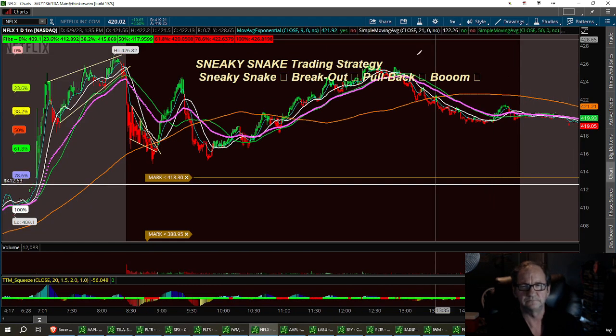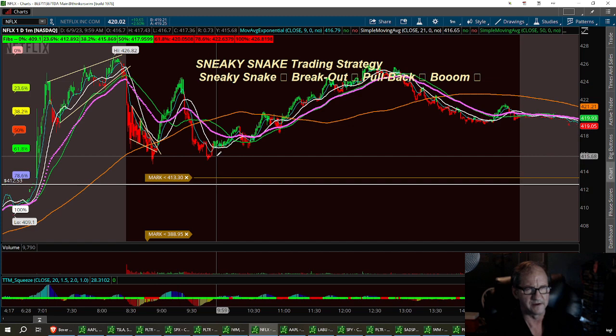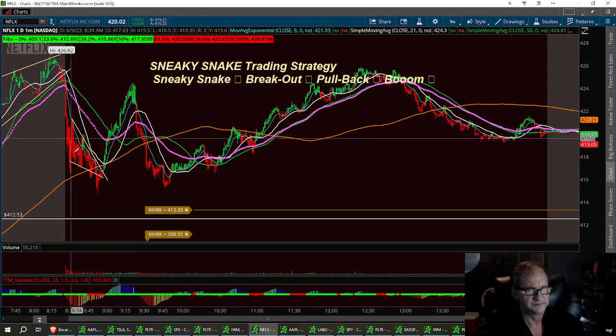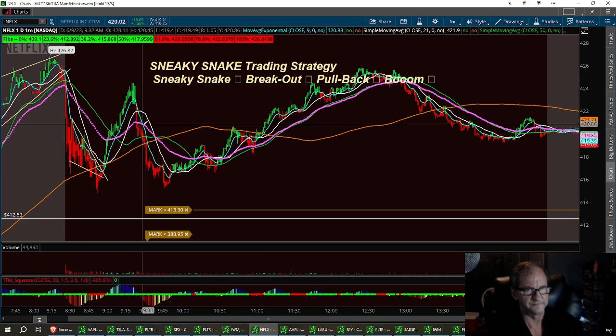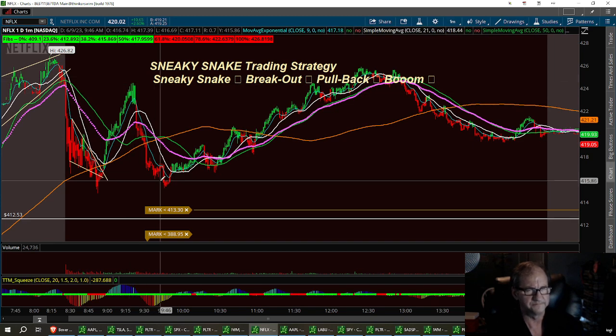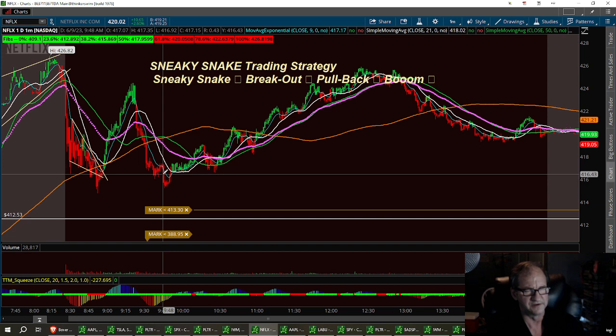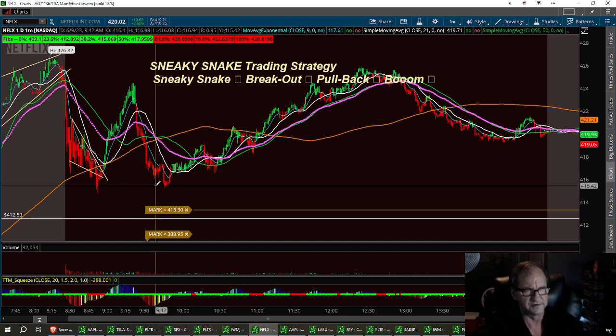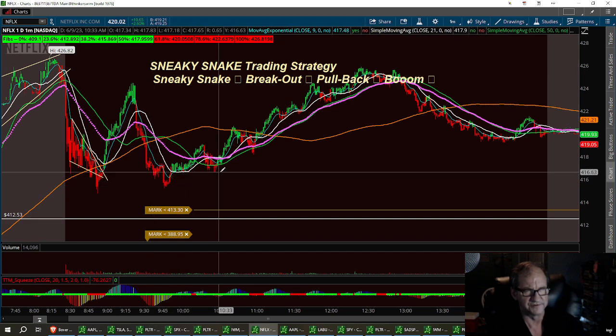This thing came back and double bottomed, correct? So we took the trade here and already got out. Now we're getting down here to a double bottom. Now the interesting part of this double bottom, you have an inverted head and shoulders. So you got a double bottom with an inversed head and shoulders.